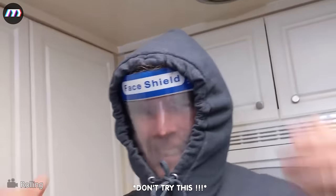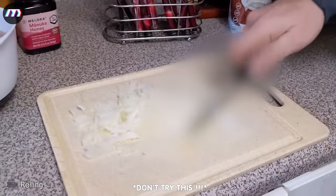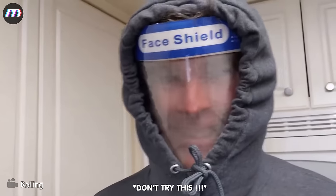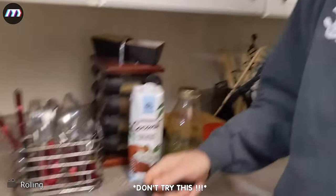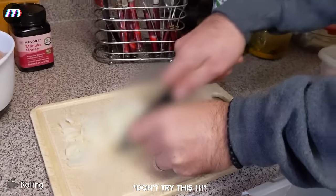This is what he did to avoid crying while cutting onions. It worked! From now on you won't have to cry anymore thanks to his practical invention. Hopefully, with his creativity, he'll cook delicious food.